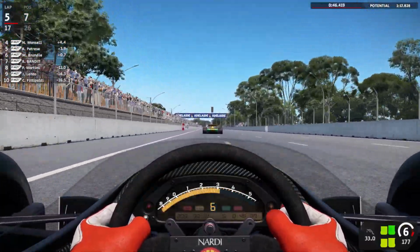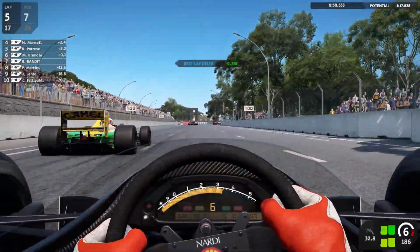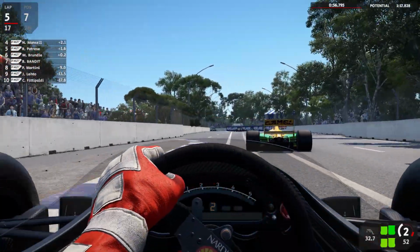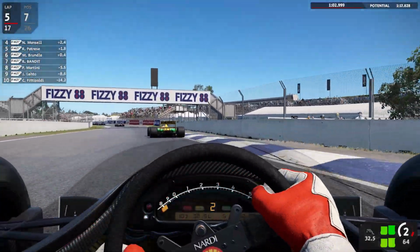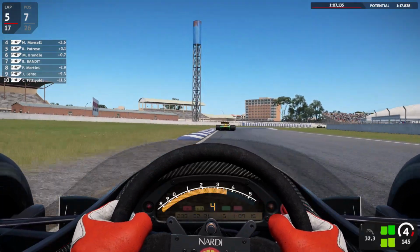Oh, got a nice one on Brundle though. Maybe see he's done the same. Right, can we get last of the late brakes on? Really late on the brakes. He's going to turn in with just not enough on it. Feed the power in. Oh, do you know what it is? Maybe we could have released the brakes a little bit later and run them outside, but I think it would have been contact. It wasn't really doable.